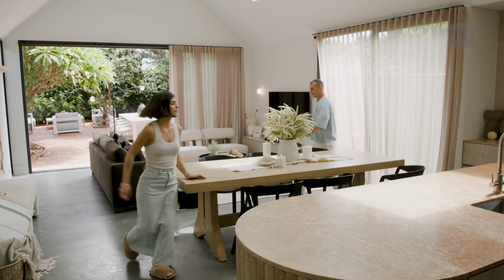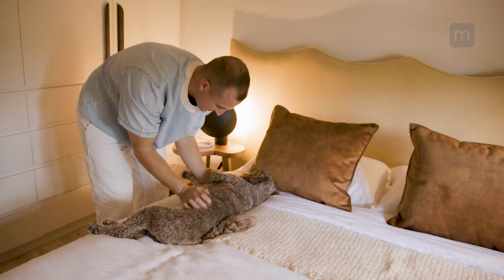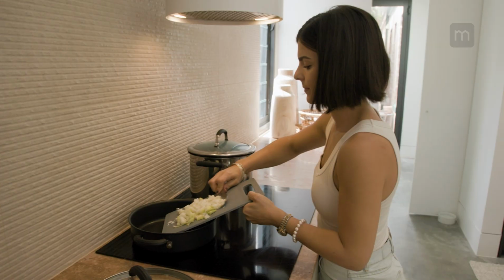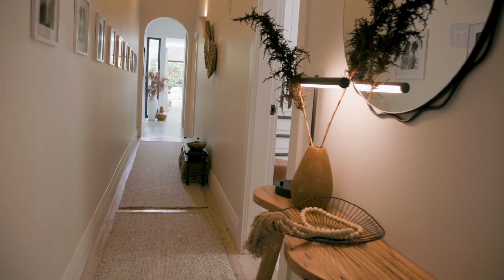For me, a home is very different from a house. I think a home makes someone feel a certain way as soon as they walk through. Yes. Feel calm, safe, and somewhere that they want to stay. I totally agree, and I think when the architecture and the space complements those feelings, that's what you feel is home.